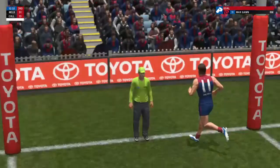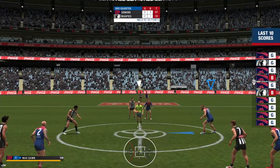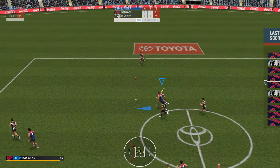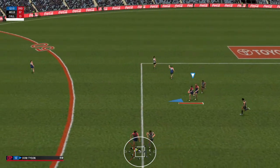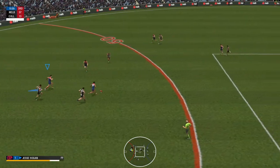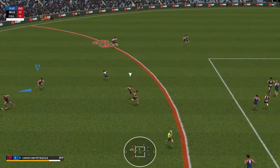Approaching the goals now. Nice work from Gawn. Melbourne in front. Gawn may not be the first guy you'd follow into battle, but you're glad that he's on your team, that's for sure. Kicked by Tyson. Gallup guides it. Bounces favourably for Smith.